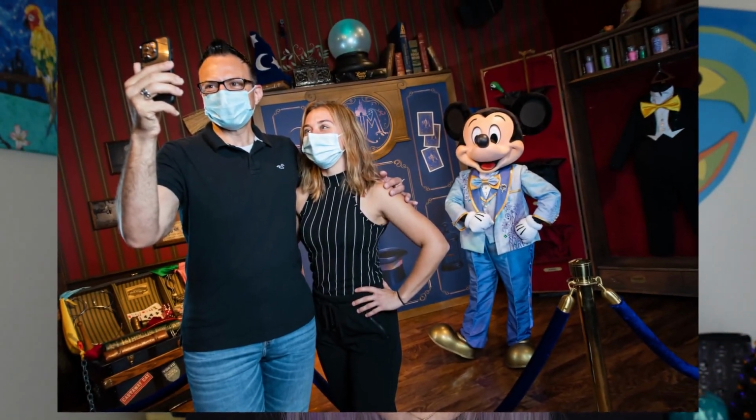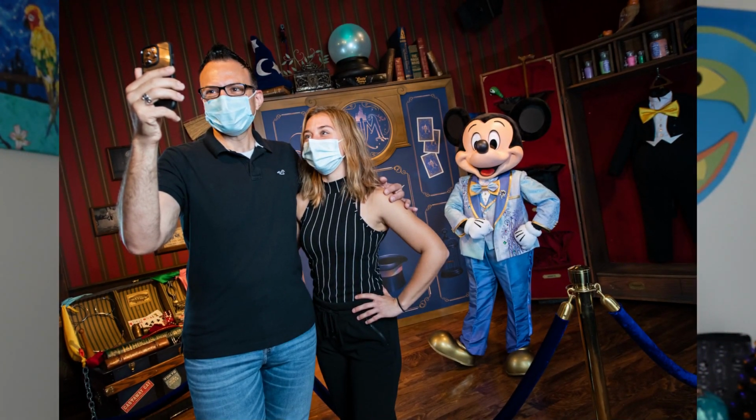Same thing with Mickey over at the Town Square Theater at Magic Kingdom. Of course, he will be in his 50th anniversary iridescence glowy outfit, so that's going to be pretty exciting. Again, all that happens in early November. So Mickey, Minnie, princesses, music, entertainment. Yes, it is coming back. Disney is slowly returning, and I am uber excited for it.